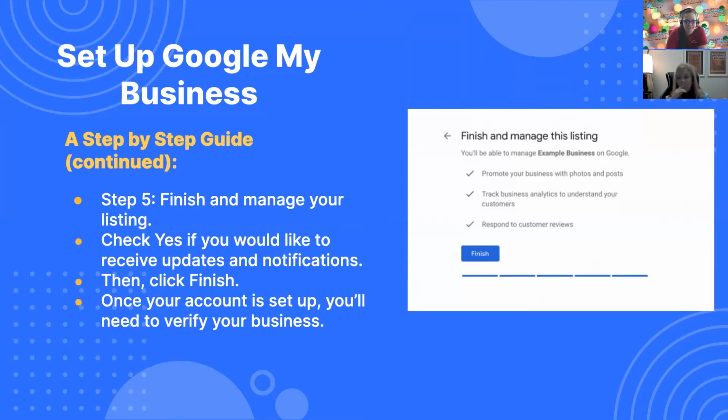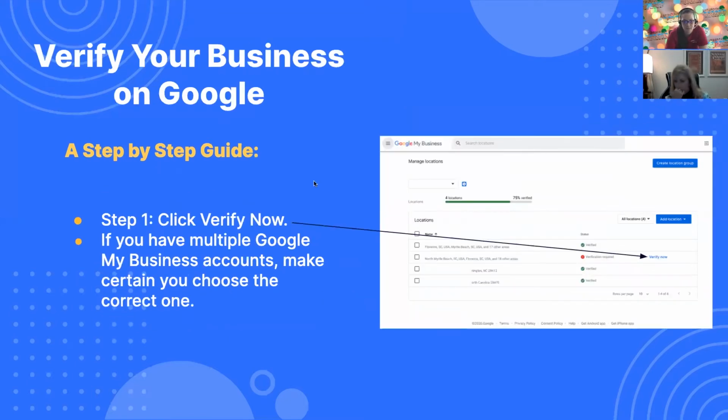Once your account is set up, you'll need to verify your business. Now, this is how you get on the map. Verifying your business is something that creates some confusion for a lot of people, but it's really not that complicated. Once you've done it once, it's pretty easy. So step 1 to verify your business is to log into your account and click verify now.